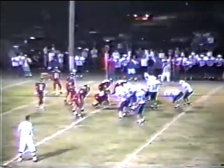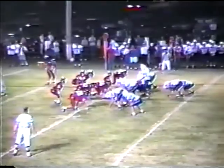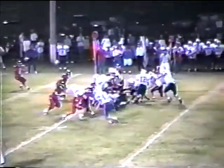Quarterback Chad Gallimore keeps the ball around the right side, tackled by Brent Tiemann. Hand off to number 1, Chris Brown. He's tripped up as he goes through the line. Picks up about 3 yards.